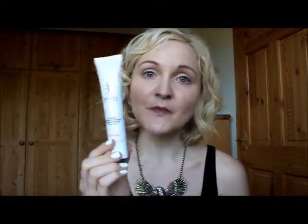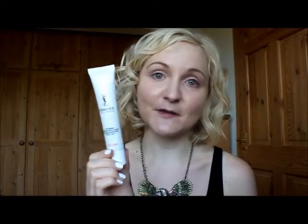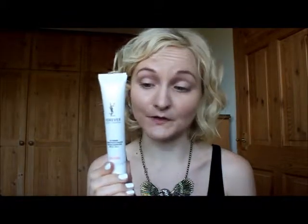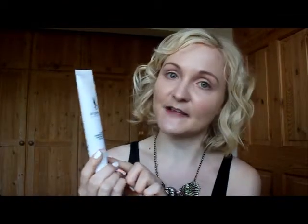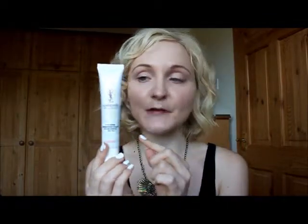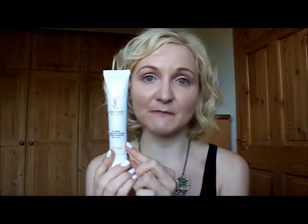And what I like about this as well is that it has an SPF factor of 35, which I think is really good. Especially within the summer months coming, it's really good to make sure you've got some protection in your skin, which I think is really important. So with this in particular, you can use their Forever Serum, so you can use the Youth Liberator or you can use the Light Creator first, then apply this on, and then you could leave this on its own, or you can apply it underneath your foundation as well, which is what I like.